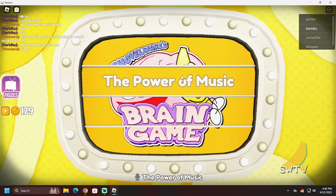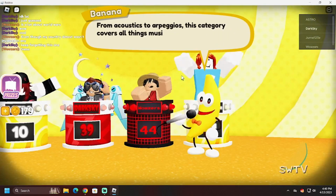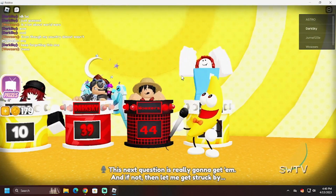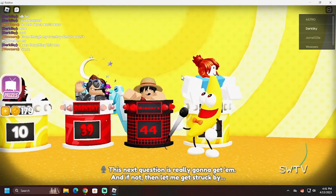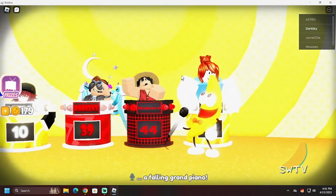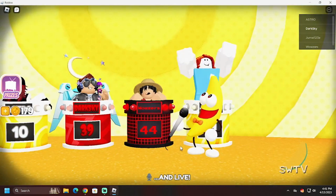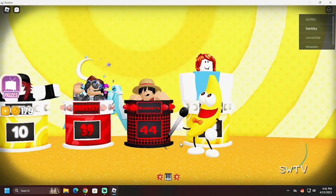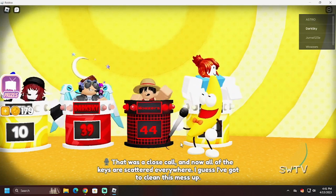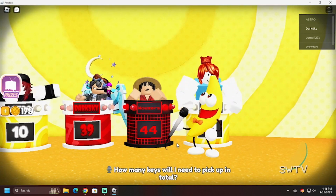The power of music. This question is really gonna get him. And you know, if not, then let me get struck by a falling grand piano! And live! Whoa! That was a close call. And now all of the keys are scattered everywhere. I guess I've got to clean this mess up. How many keys will I need to pick up in total?